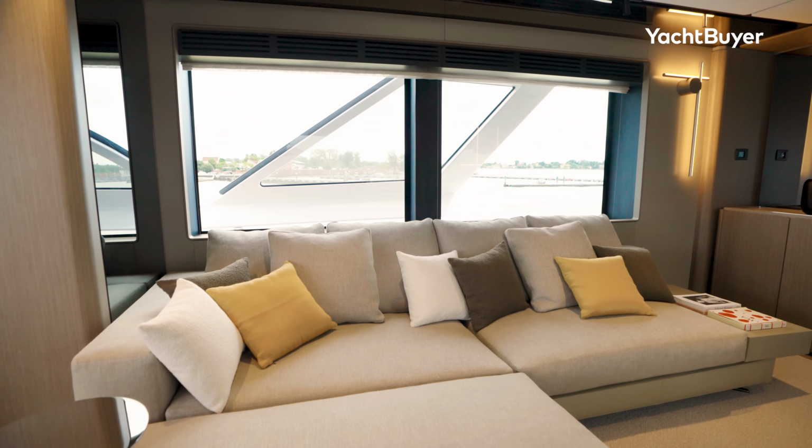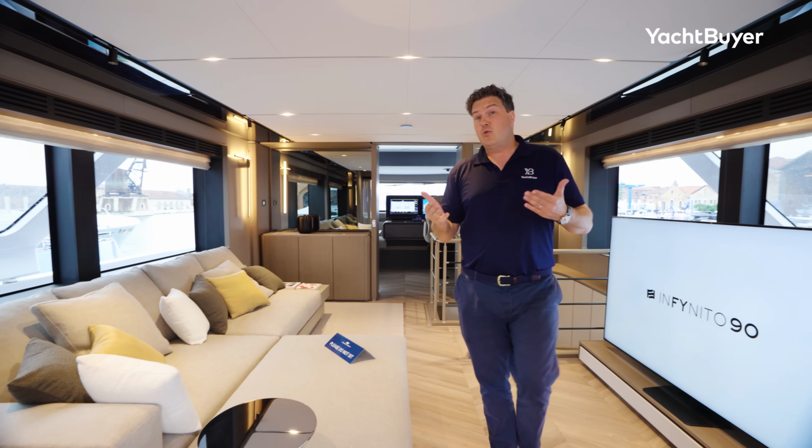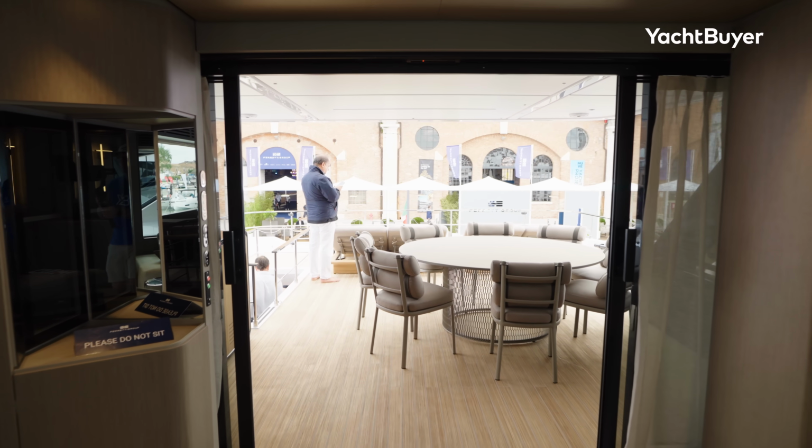Opposite this really lovely, low-slung, comfortable sofa, and great views up here as well. Nice how they've got glass within the superstructure, so your view isn't obscured up here. And of course, this deck also connects really nicely to the outer deck too.